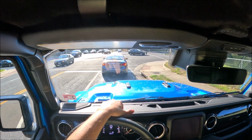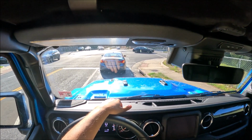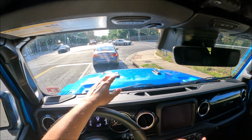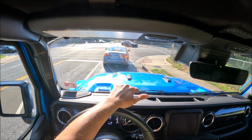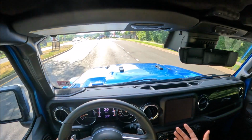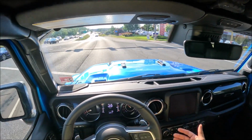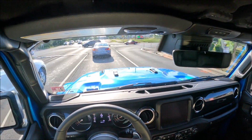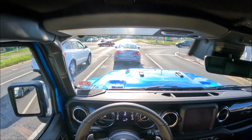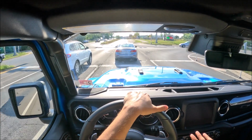Now, one more comparison when it comes to the Challenger is that the Challenger attracted a lot more unwanted attention than the Jeep. Of course, cops are always looking at the Challengers, especially if it's bright red and super loud. So of course, with the Jeep, I don't really feel like I'm targeted by the police anymore, which is great because I still have the same 392. I can still have a whole bunch of fun on the road, but I don't have to be super worried about always being targeted.